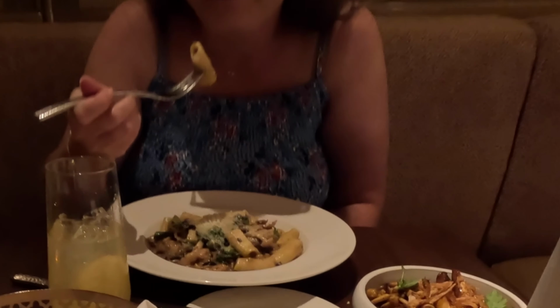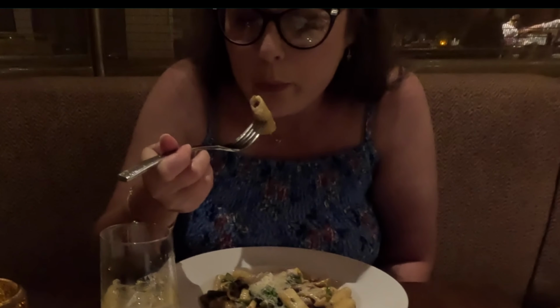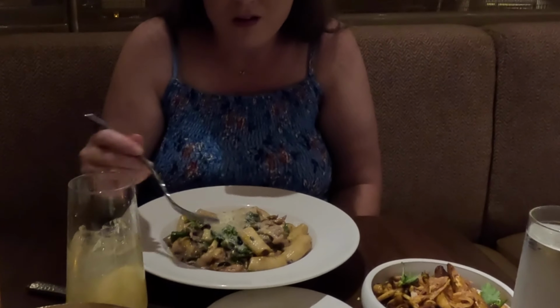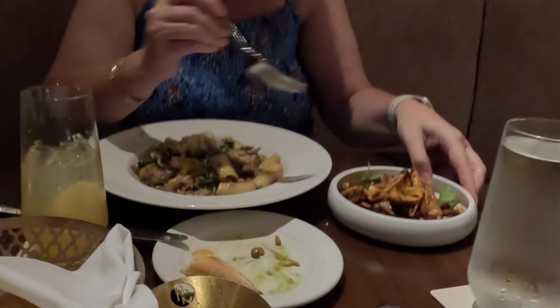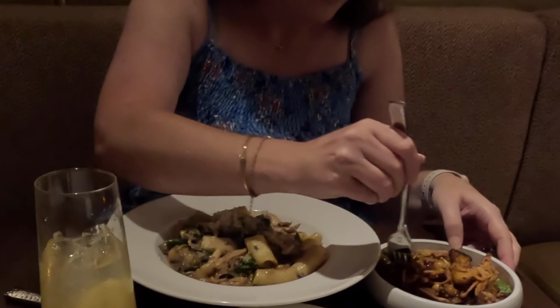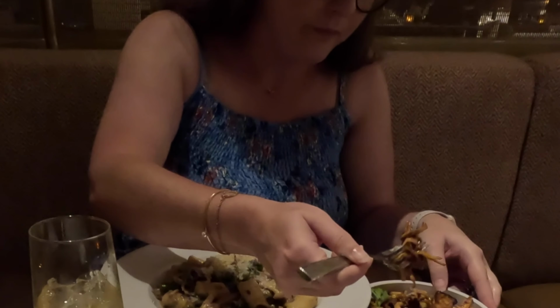Look at that rigatoni. What do you think, Mom? Is that good? It's really good. It is gorgeous. And I got mushrooms too. Oh yeah. That's some pretty mushrooms. A big bowl too. It is gorgeous. Brandy loves mushrooms, in case you can't tell. That is delicious.